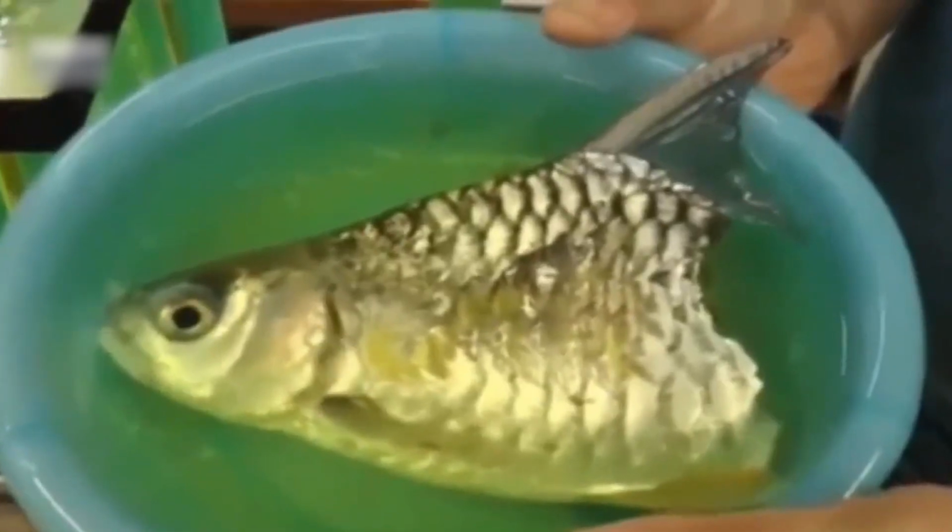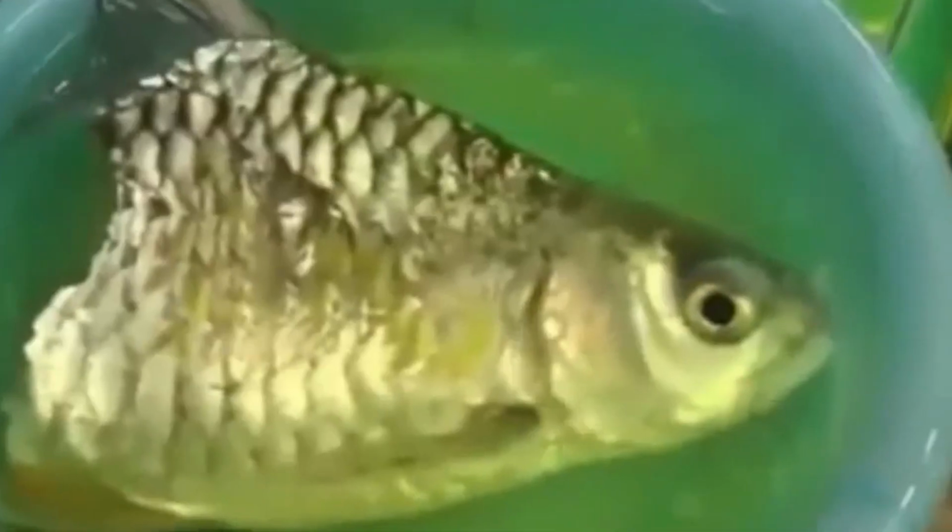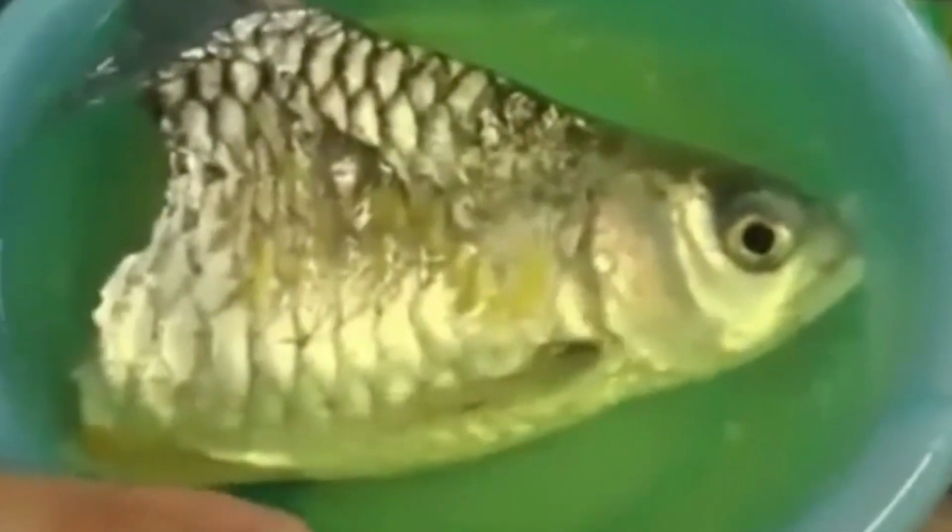Its resilience is an example of how adaptable some creatures can be. Though fish are cold-blooded, covered in bony scales, and rely on gills to breathe, it's not every day you see one surviving against all odds like this.